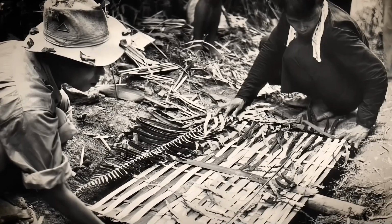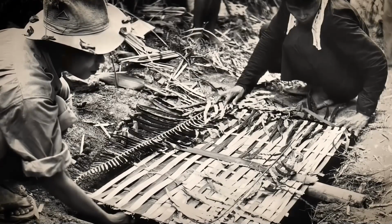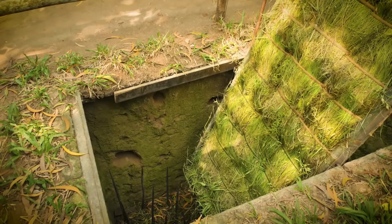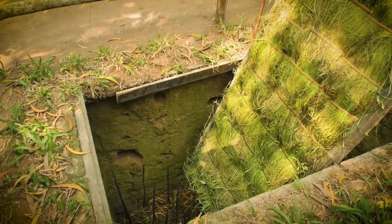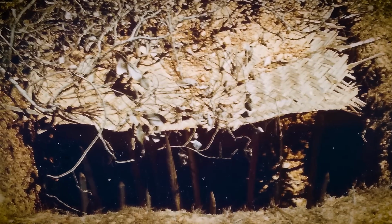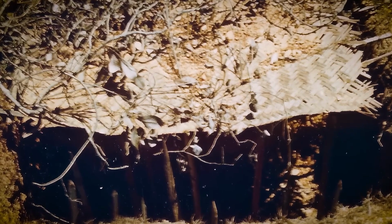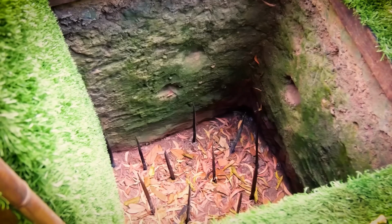Slide traps, on the other hand, aim to make victims lose their footing and fall into pits or onto stakes. Lieutenant Tran Quoc Hung's account in 1970 vividly portrays this danger when one of his men fell into a pit of sharpened bamboo stakes. These traps, hidden in the dense jungle, struck fear into enemy troops and served as a grim reminder of the Viet Cong's cunning tactics.